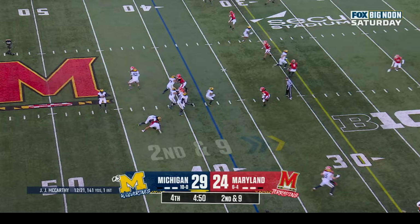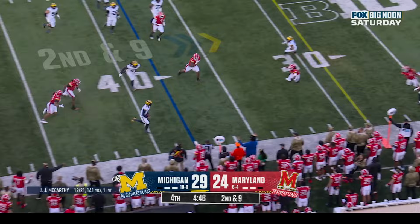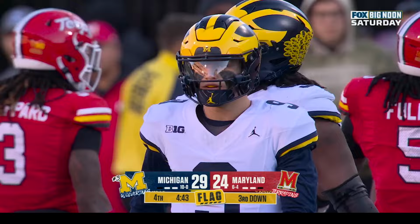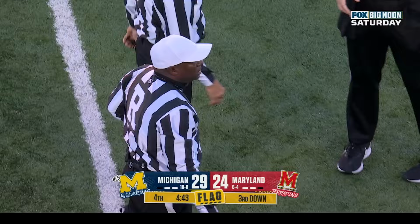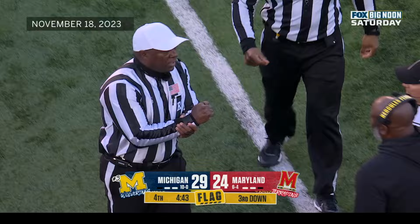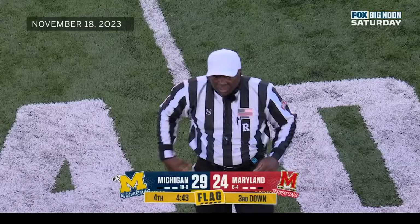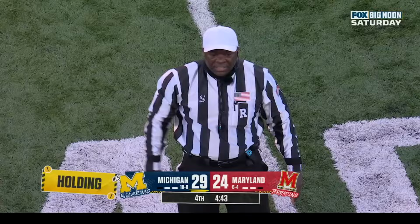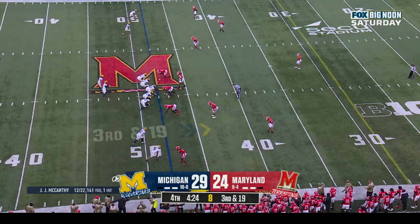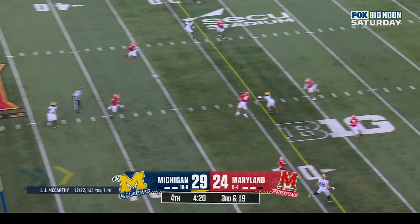McCarthy looking. McCarthy bounces. Turns it up and slides down. J.J. McCarthy learned a lesson last week against Penn State. He needs to get down. He hurt his leg in that game. And a flag on the play. There was a hold as he left the pocket. Trente Jones, number 53. During the run, holding, offense, number 53. J.J. McCarthy, over the middle. Loveland, incomplete. Third and 19, McCarthy, over the middle, and broken up.